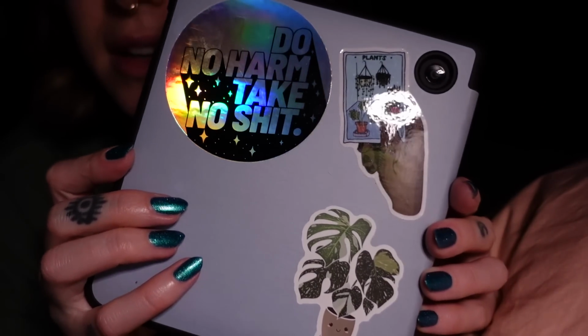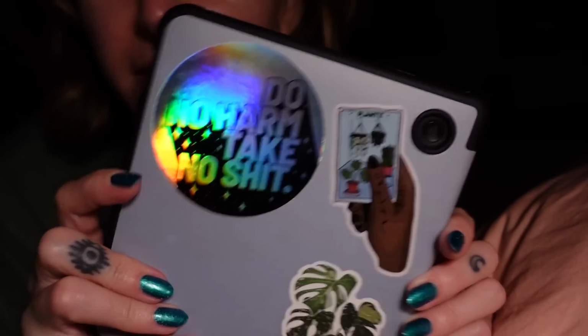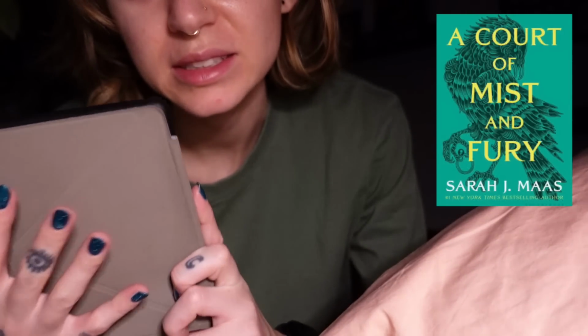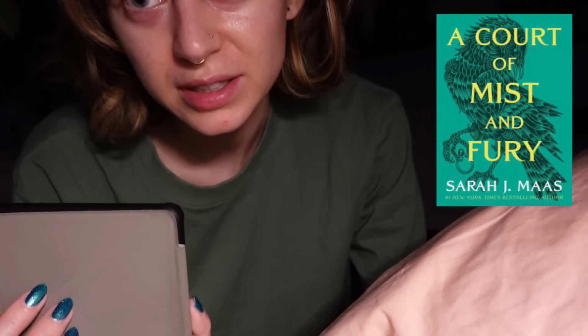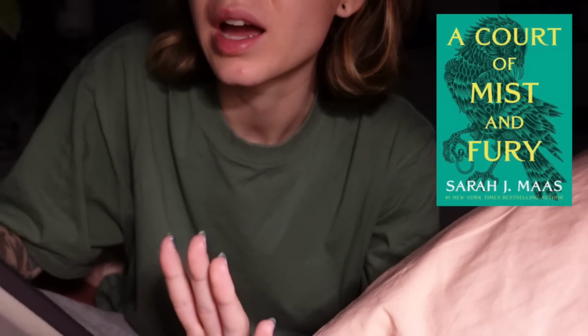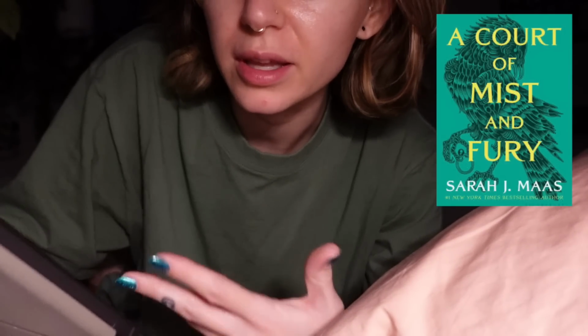Okay, so I'm just gonna read my book for a little bit before I go to bed. By the way, I love the stickers on the back of my e-reader. Right now I'm reading A Court of Mist and Fury, which is the second Court of Thorns and Roses book, and it's getting pretty good. However, I'm only 48% of the way through, and it's a long book, okay? I only have 3 days left on my library borrowing before this book needs to go back.